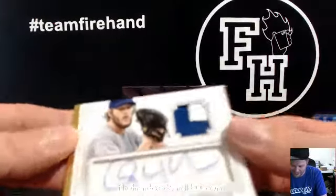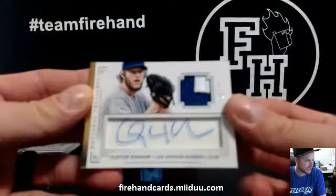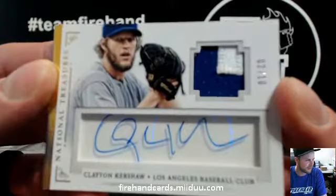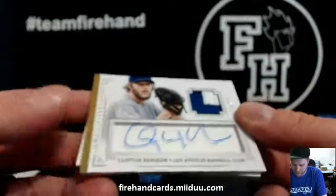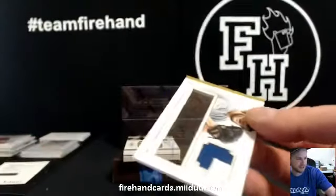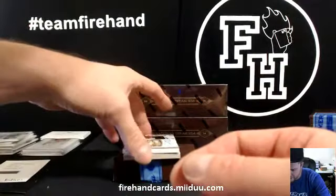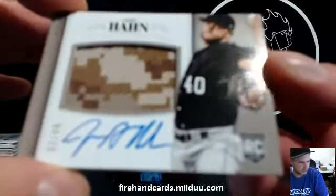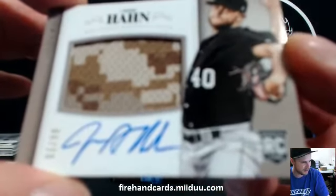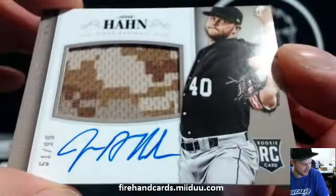Number 2 out of 10, autographed patch, Clayton Kershaw, Emmett First and the Dodgers. Nice, 2 out of 10, nice little two-color piece. Acetate autograph, congratulations Emmett. Yeah. 51 of 99, Jesse Hahn for the San Diego Padres. J. Rich 23, Padres and Rockies combo.